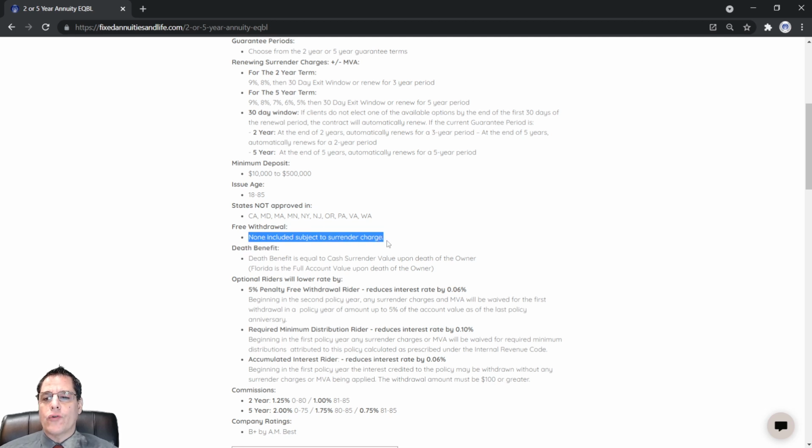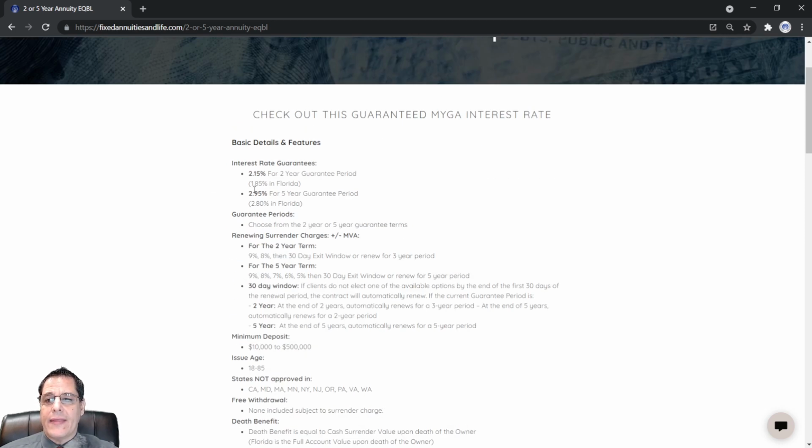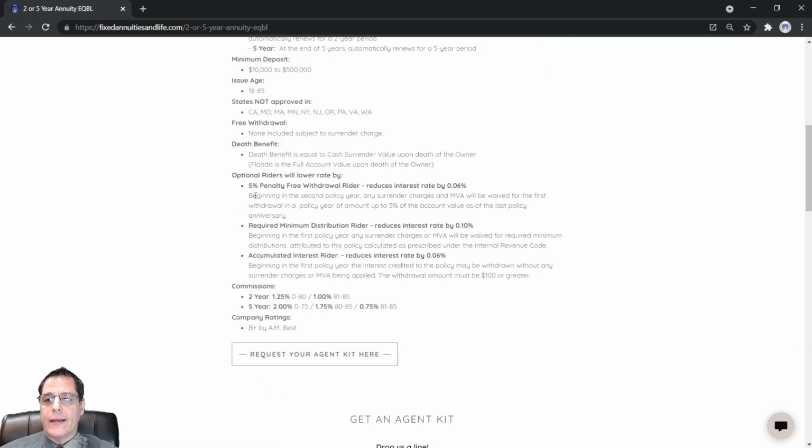There are no free withdrawals in this product either. So if you do want a free withdrawal, you can add it, but at a cost, and we'll show you that in a second. The death benefit is equal to the cash surrender value. Florida is the full value. Again, Florida. So you're paying, that's 30 points, but you're getting the death benefit in California. Any place else, though, if you want that death benefit, they don't offer the particular rider on that.